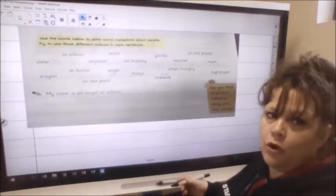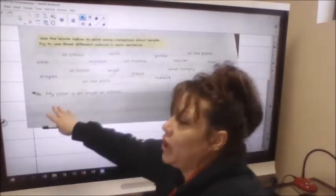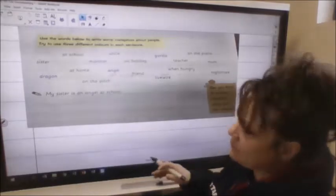So you've got some nouns, you've got some phrases, and what you're going to do is put those ideas together and create some metaphors using those ideas that you've been given. So you've got a modelled one there: my sister is an angel at school. All right, I'm going to use a different one with sister just to show you what I mean.